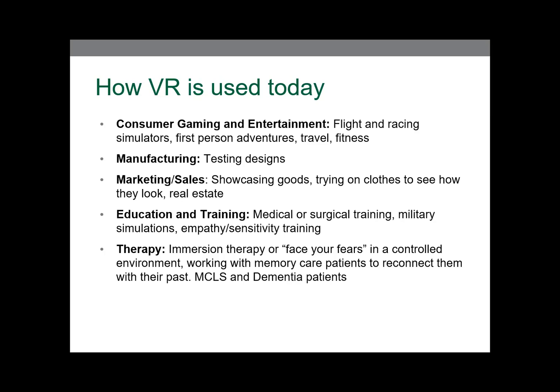It's also used in manufacturing. If someone wants to test something in theory, they can create it in a VR environment and then do the testing in that environment as well. We'll talk about manufacturing a little bit more with AR, but it is definitely an emerging area for VR.